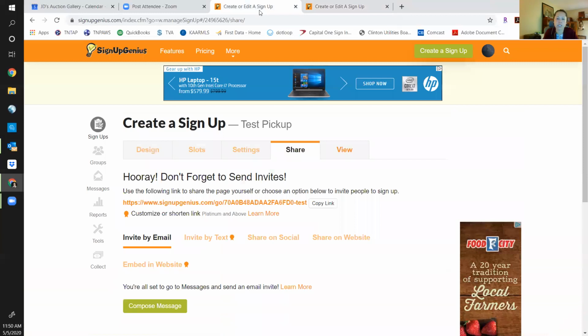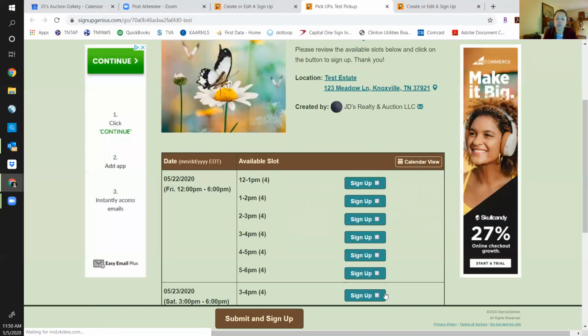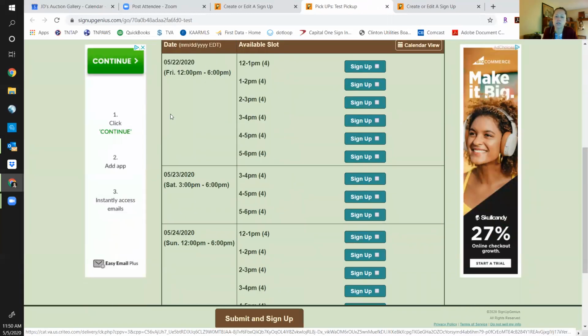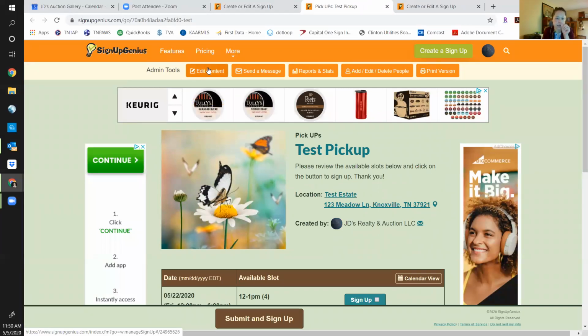So going back really quickly, you've already created your sign up and it looks great, and then you notice, oh my gosh, I screwed up, and that's actually not supposed to be this time. You can always go back and edit from this page. Edit content will get you back to the start. You just go through the tabs one more time, and you can add, delete, and modify from the edit content. Okay.